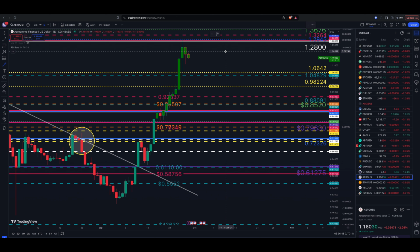To the downside, if we fall off a cliff tonight, which will be Sunday night, for starters we have $1.0642, then $1.04829, and then 98.224. That'll take us below a dollar. I think that'll probably cover us here, at least tonight. Of course, we could go lower, but I don't see any reason why. 92.337, just in case we really get hit hard tonight.